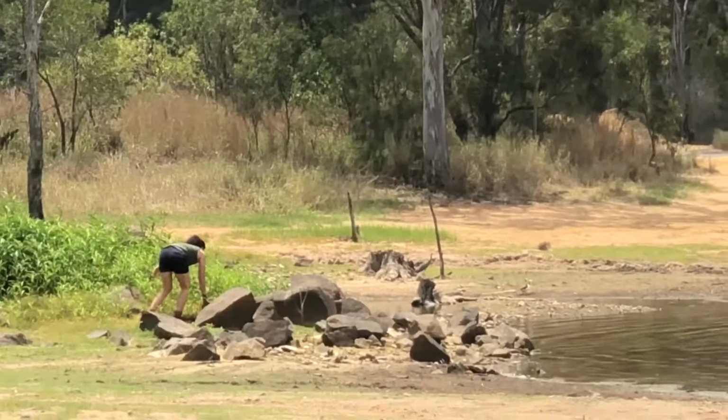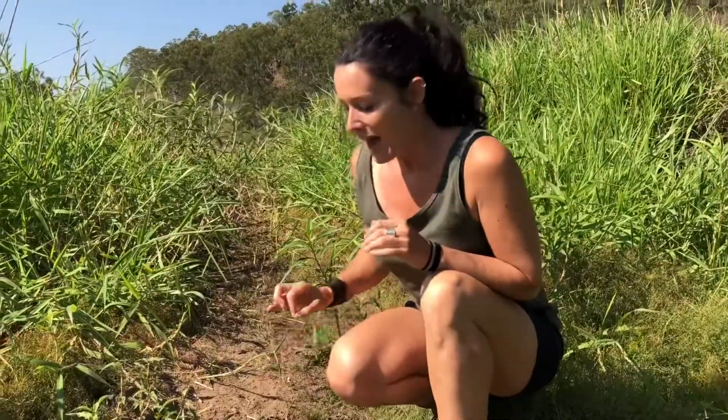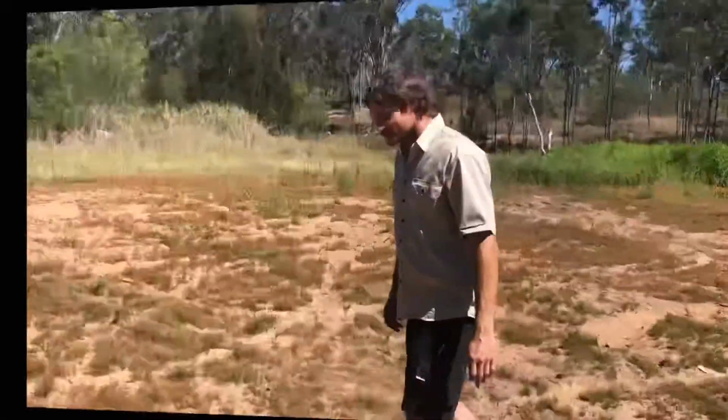So if you can stay down low and out of sight, you have a better chance of getting closer to the animal. The other thing to pay attention to is the ground that you're walking on. Are your footsteps going to make a loud noise, or is there somewhere else you can put your feet that might be a little bit quieter?